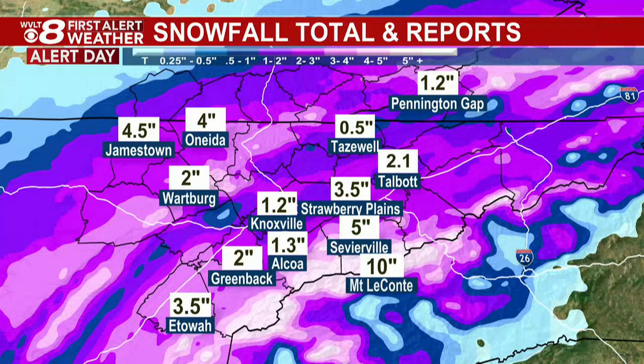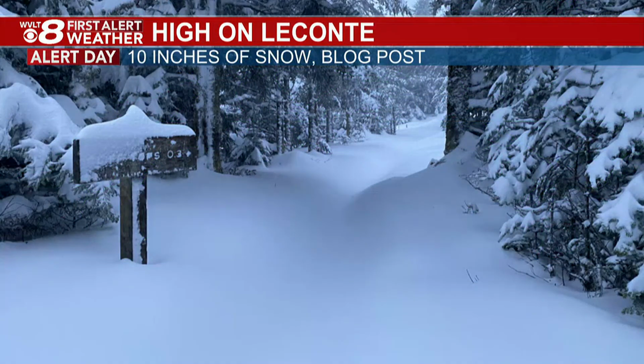And these are just some of the reports that have been trickling in so far this morning. Keep them coming. It really is helpful. But here's a view of that 10 inches of snow, Mount LeConte. Yeah, Hike on LeConte blog. This is a great blog, especially if you love to hike, or I like to just live vicariously through the people who do. Luckily, they share wonderful views like this one, just completely covered everything.